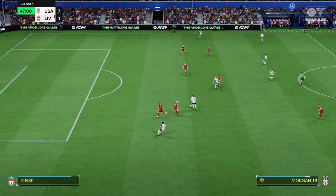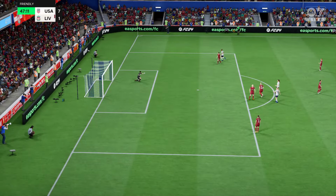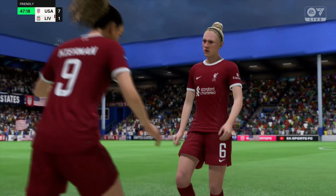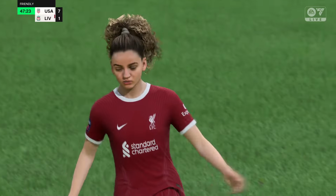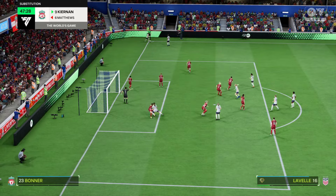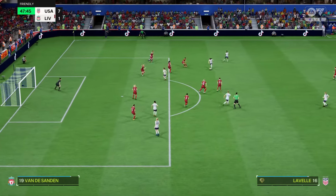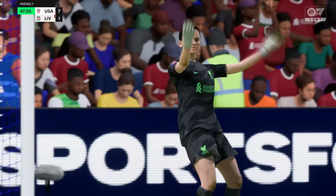Morgan. Horan, it's on for the shot. Well, that was seen all the way, and the save is made. Something different from the corner. Promising ball. Good job done to keep it there. Having a try. And it's a decent stop by the goalkeeper.